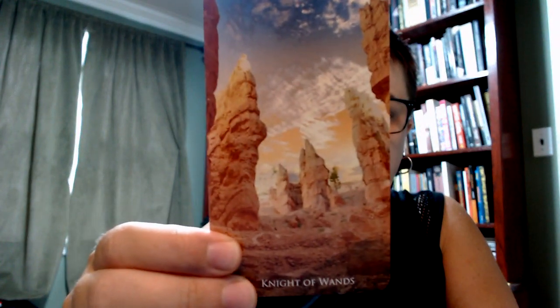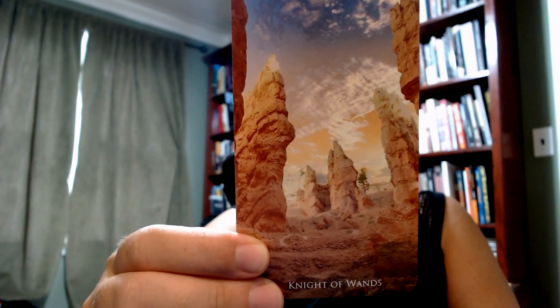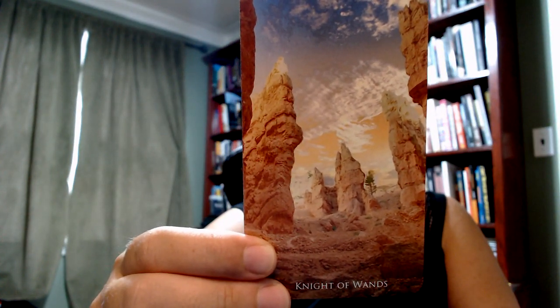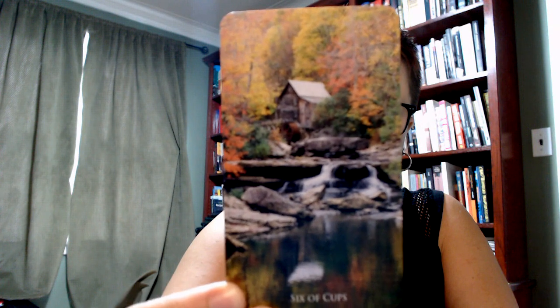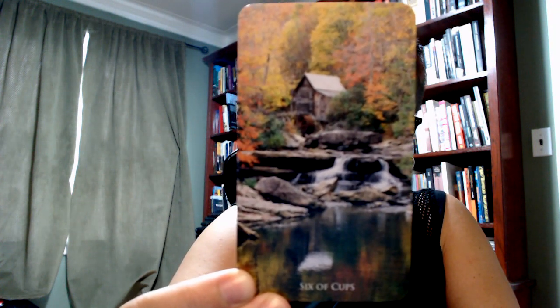I like to think about the terrain in the card. And here I'm thinking more of decks like this one where most of the cards are outdoors. Thinking about the terrain in the card is like, is this terrain smooth? Is this a place that is easy to navigate? Is this a place that feels welcoming? Maybe even nostalgic.